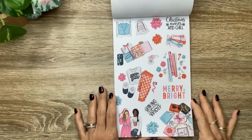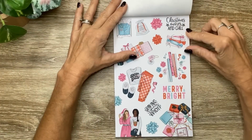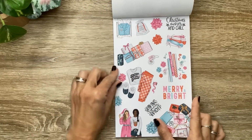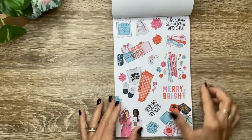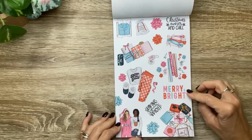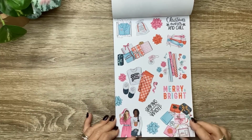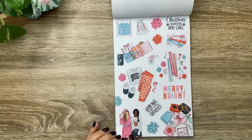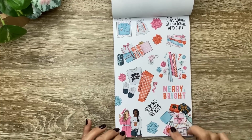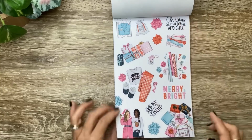Here's a beautiful girly whimsical set. It says Christmas movies and chill, North Pole Express delivery. We've got some pajamas all wrapped up. Look at the gifts and their gift wrap. We're having a little gift wrap party. More pajamas, Better Not Pout, Merry and Bright, and this says Baking Spirits Bright. Got the two girls hanging out there in their pajamas. Love that little cluster of gifts for the corner and the bows sprinkled around.